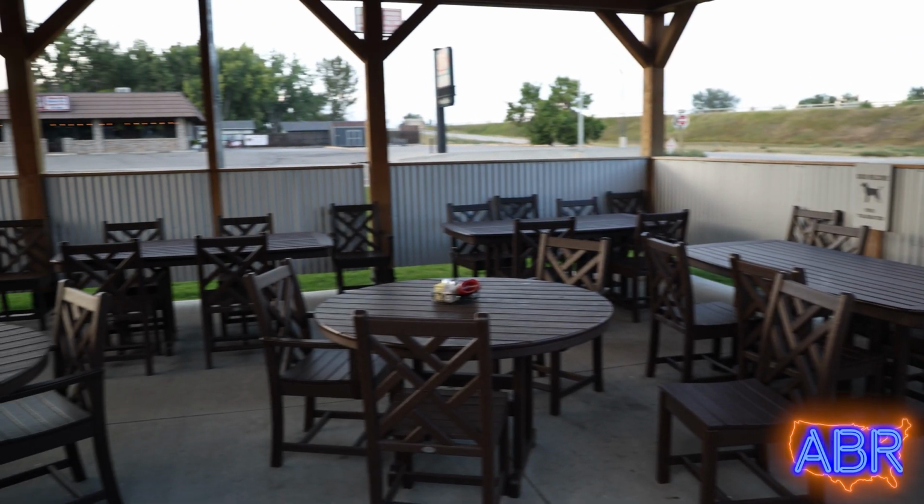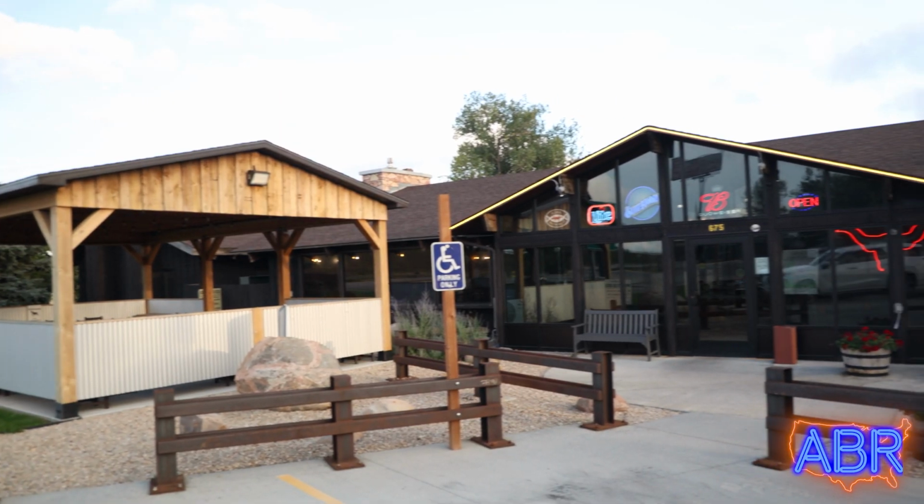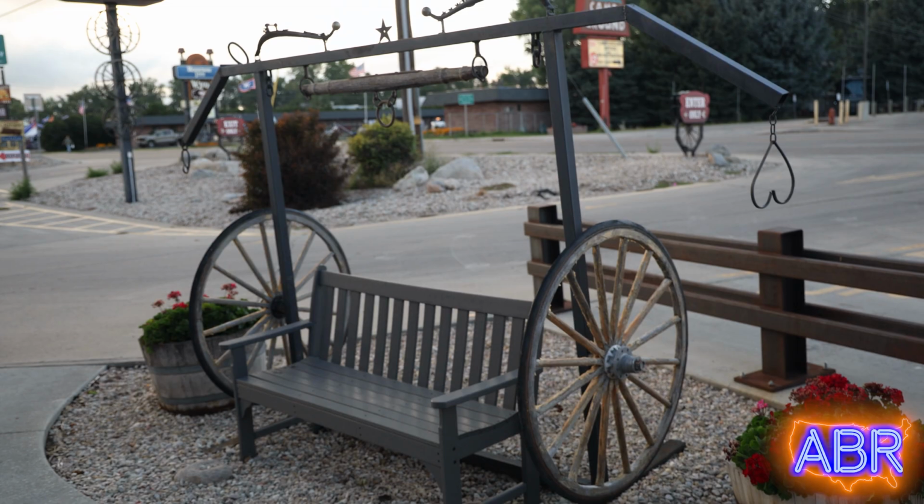You even got a little trail that goes around the building. Yes, to look at some wagons, and there's an old settler's cabin and stuff. So yeah, even inside, walk around the outside of the building, there's just as much history.